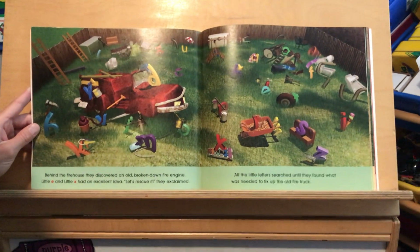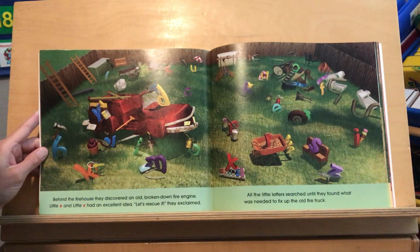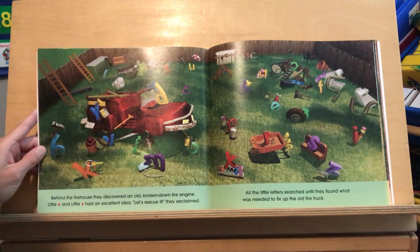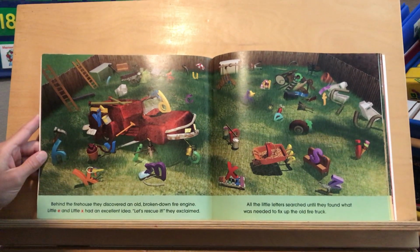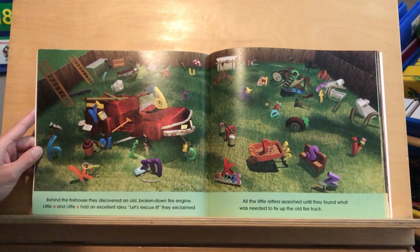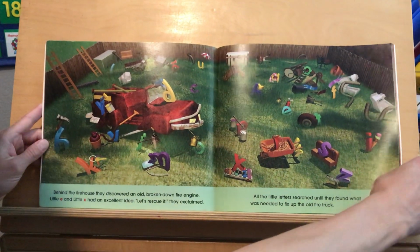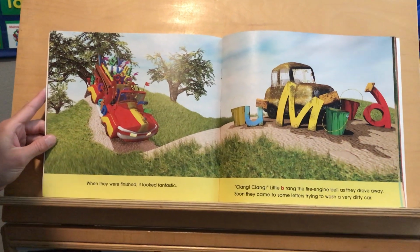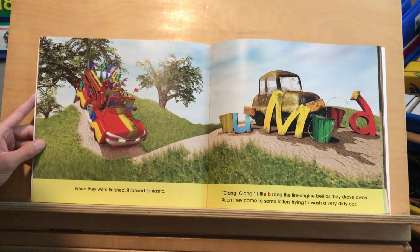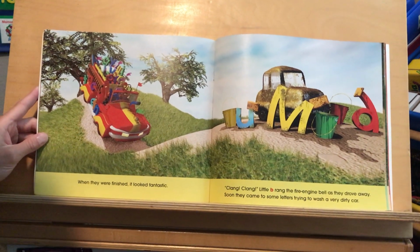Behind the firehouse, they discovered an old broken down fire engine. Little E and little X had an excellent idea. "Let's rescue it," they exclaimed. All the little letters searched until they found what was needed to fix up the old fire truck. When they were finished, it looked fantastic. Clang, clang, little B rang the fire engine bell as they drove away.